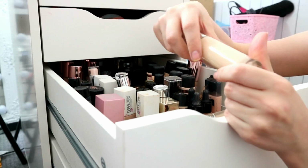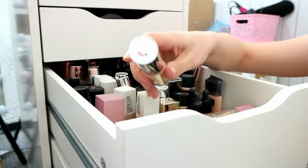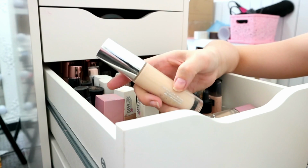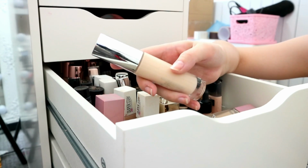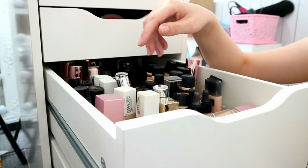I'm going to get rid of Becca Ultimate Coverage. I've used it 2 or 3 times and it's just, even for me, too thick and heavy feeling, which is weird because if you know me, you know that doesn't bother me. So that can go. I'm just going to throw them on that chair.